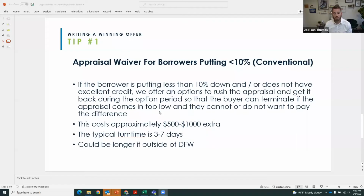Now the next way we would approach this is, let's say you've got a borrower that doesn't have great credit or is not putting 10% down. Here would be my second strategy: we can still do a full appraisal waiver, but we're going to rush the appraisal and get it back during the option period. That way they can terminate under the option period, since they've waived their right to terminate if the appraisal comes in low with their appraisal waiver.